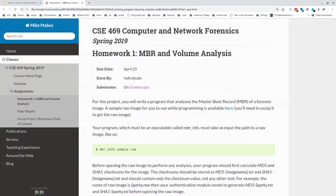Who would do that? So I'm running through it again, I apologize. You're going to take in a path to a raw image file that has been unzipped, and you're going to spit out some really cool analyses, very similar to mmls. Are you allowed to use mmls in your program? Yes. According to the syllabus, are you allowed to use mmls in your program?